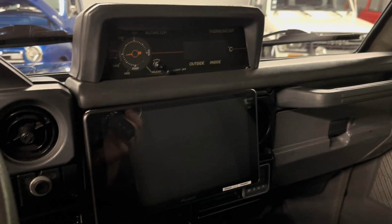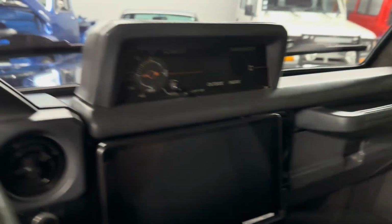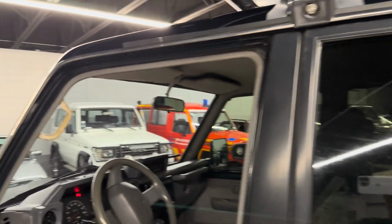You get the doors open, close. You do have a thermometer, you have an altimeter. Headliner's in good shape. Like I said, we got it from a dry climate. You have running boards.